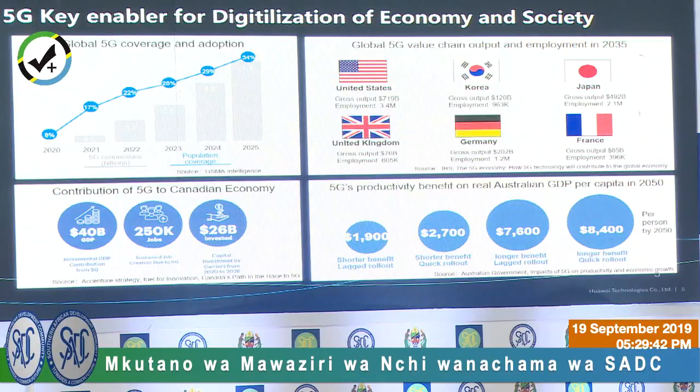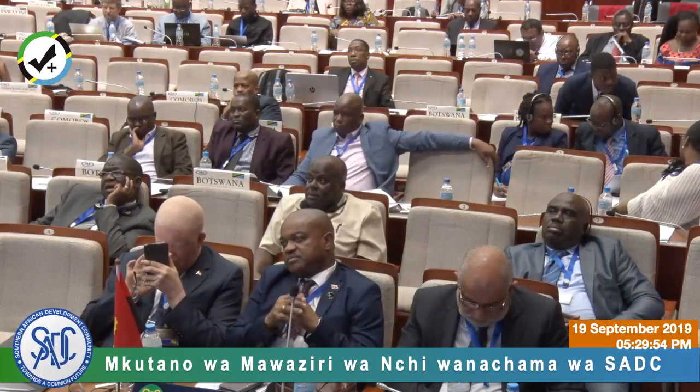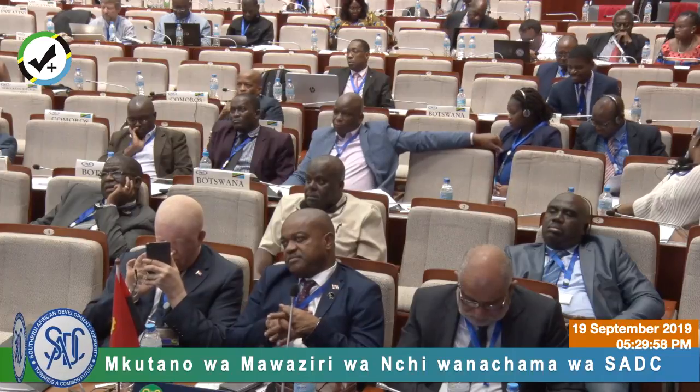which I believe is at the forefront of all African countries to embrace the digital economy. 5G is the big opportunity. And 5G will influence a lot of sectors. These are some of the sectors that were collected by GSMA. So we can see agriculture, art, entertainment, construction, finance, the retail industry, utility, transport, and storage. All these sectors will be highly influenced by 5G.